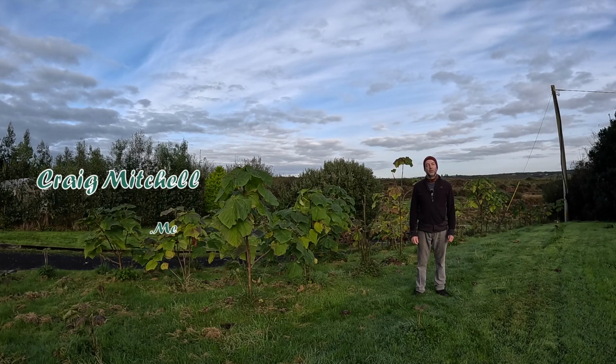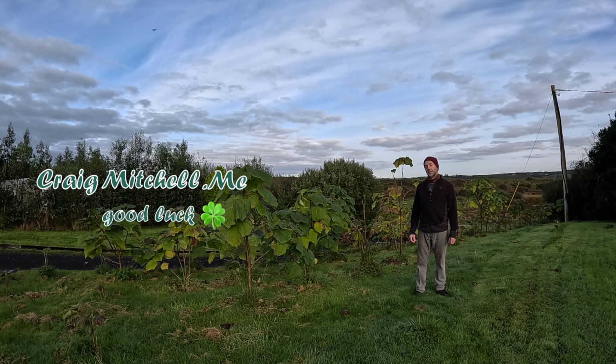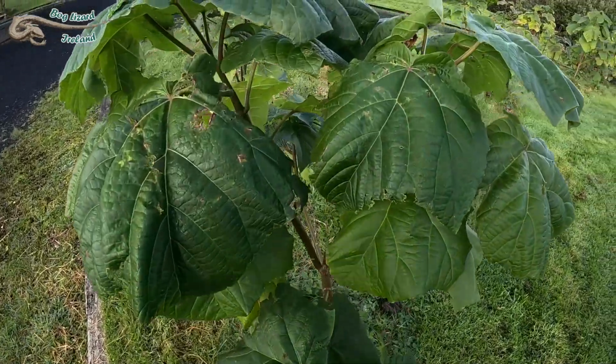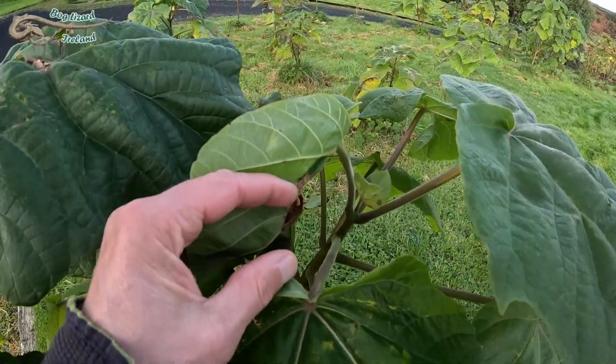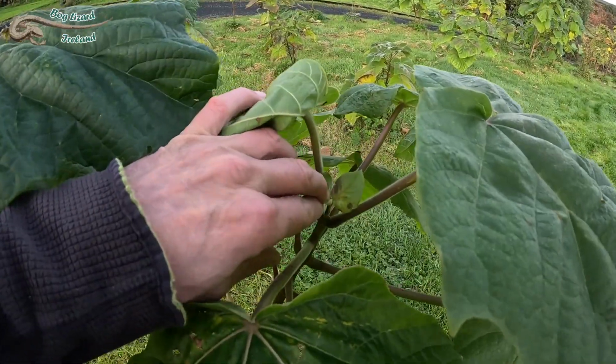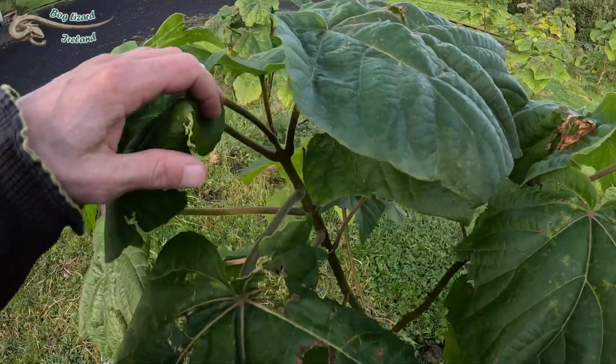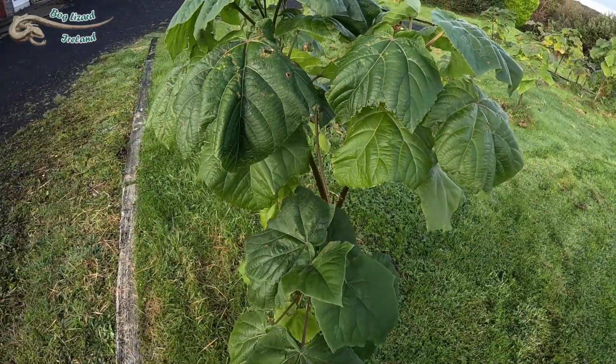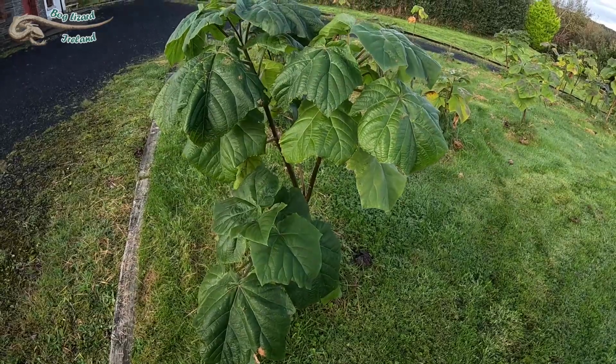It's the middle of October and Paulownia are deciduous. That means they will start to lose their leaves. Now, interestingly, this one's still putting out new growth. Maybe perhaps not exactly new growth, but certainly not desperate to shed its leaves.